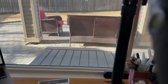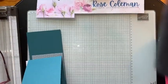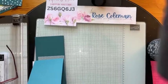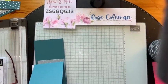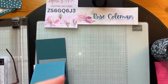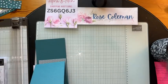There's a little peek at my sunny backyard. I got my cushions on my chairs. I was out there sitting yesterday. It was beautiful, you guys. So nice. I mean, if the sun isn't an instant mood booster, I don't know what is. Well, I do know. Stamping. Stamping is also an instant mood booster, right?